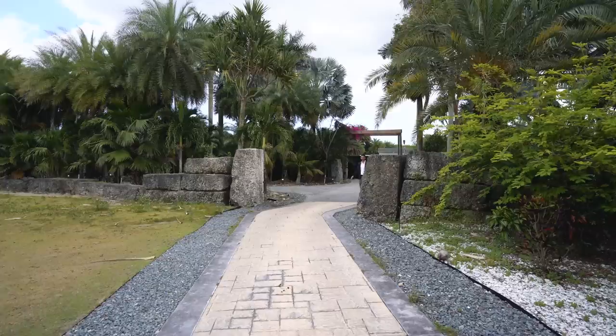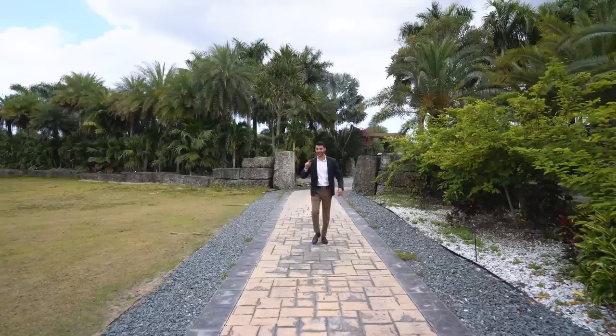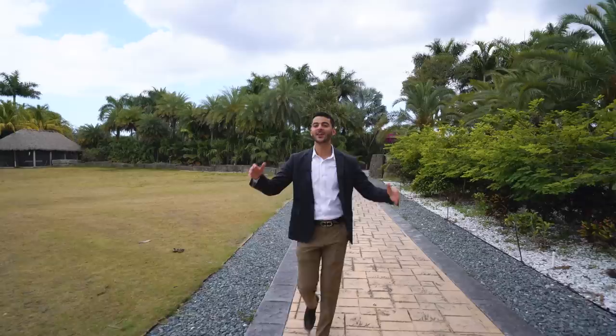So as a guest, you walk through here. You have basically a coral rock wall that was basically the coral rocks from where the lake is right now. But we'll get into that a little bit later because there is a lake on the property. But you're walking along this path and you have a beautiful, big yard area over here. Your parrots are over there. You say hi to the parrots. Hey, parrots. Macaw. And then you're looking at this pool area with the tiki hut.